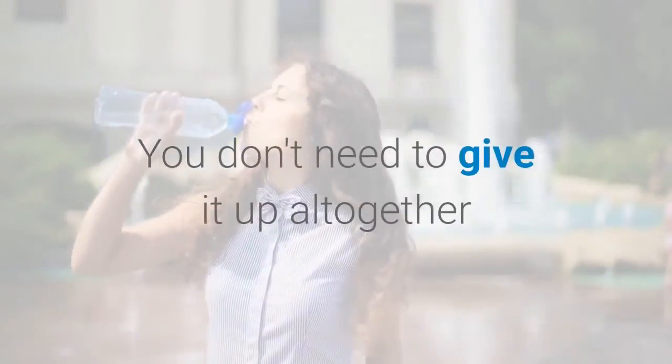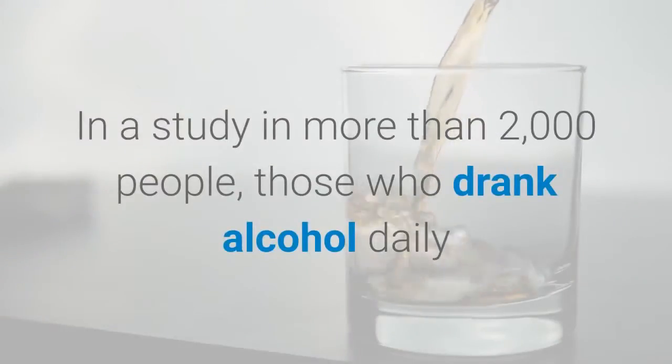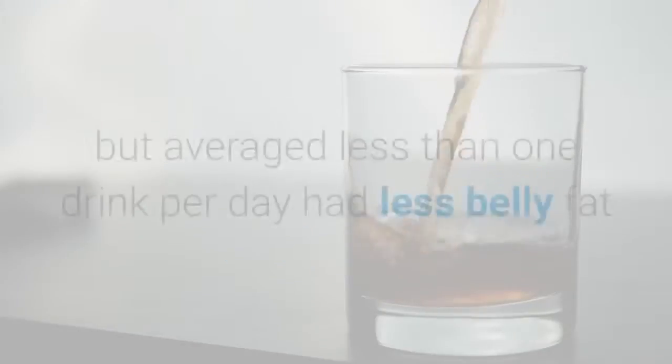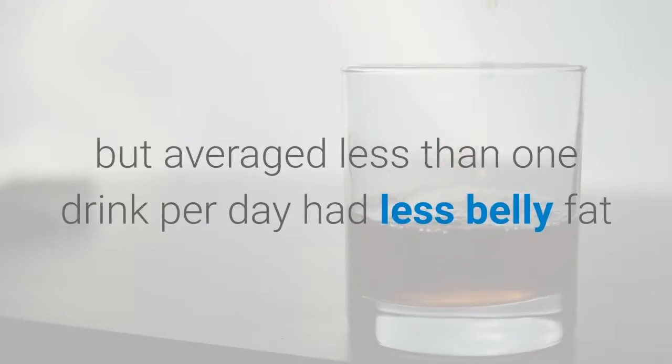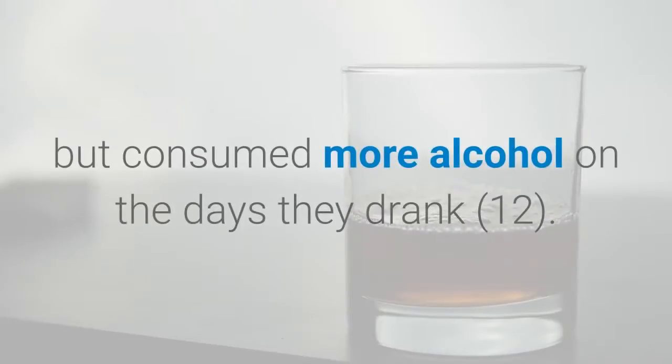You don't need to give it up altogether, but limiting the amount you drink in a single day can help. In a study in more than 2,000 people, those who drank alcohol daily but averaged less than 1 drink per day had less belly fat than those who drank less frequently but consumed more alcohol on the days they drank.